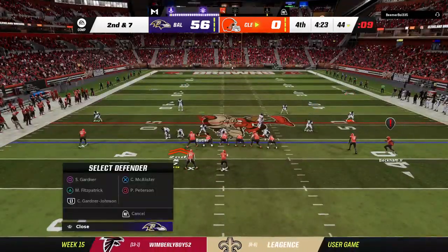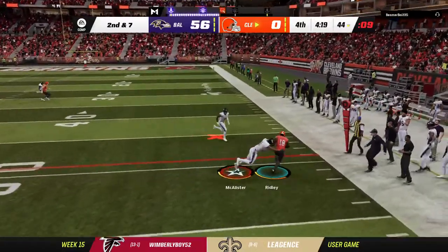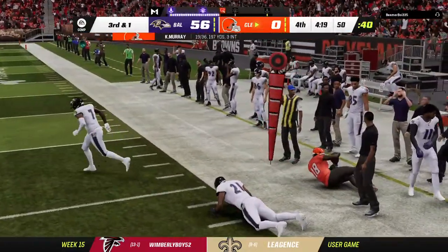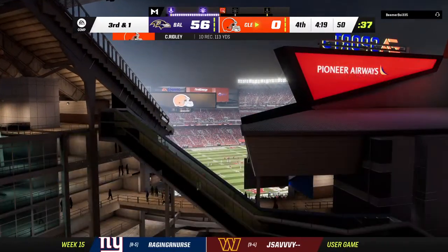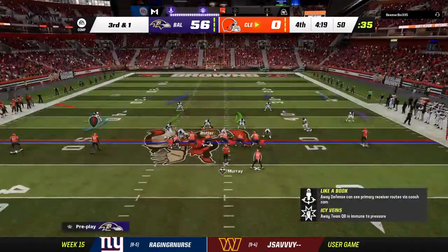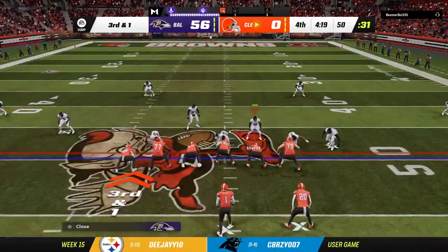In motion left is Beckham. Murray to air it out again. This one caught by Ridley. And he goes out of bounds and looks like right at the 50. A gain of 3 last play. This time they double it and pick up 6. So they just need 1 yard here to pick up the 1st down.